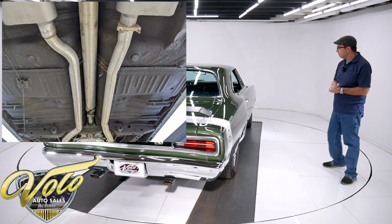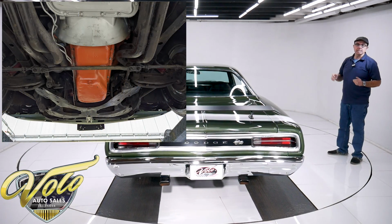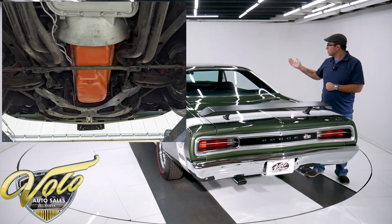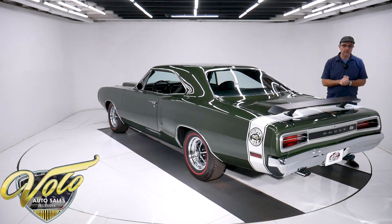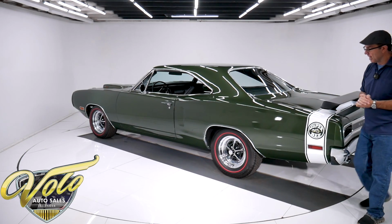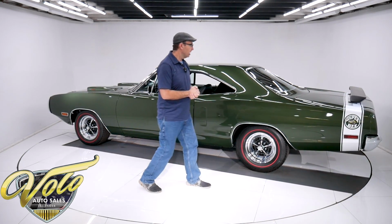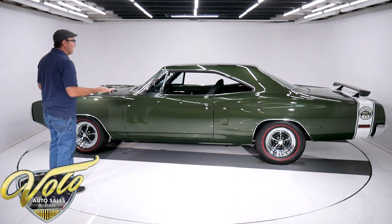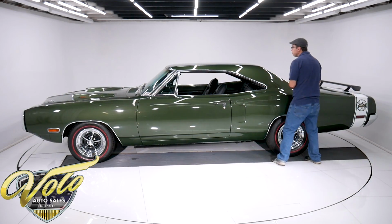That's nice and clean. Bottom of the motor, you look up at the motor, it's clean. It's maybe a few years ago, but it's not greasy. The transmission is a 727 automatic. That also looks clean. Looks like a custom drive shaft, maybe a chrome moly drive shaft, and an 8 3/4 rear end in the back. So underneath is just solid, respectable, nice underside. The body looks great from what I've seen. Let's check it out a little closer.